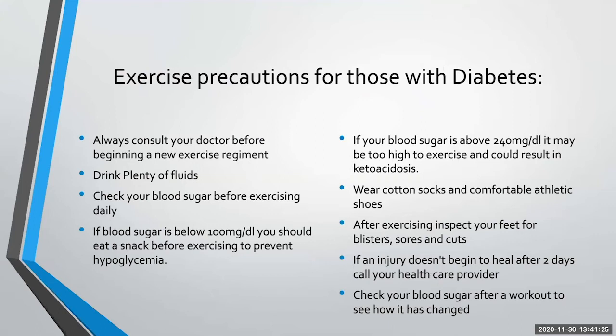All right. So we're going to talk about some of the precautions for those specifically who are dealing with diabetes when they begin an exercise regimen. You always want to consult your doctor before beginning a new exercise regimen. You want to talk to your doctor about some of the do's and don'ts, some of the things you need to look for, some of the restrictions you might need to apply. You want to take in plenty of fluids. And as Chuck said, you want to check your blood sugar before exercising every day.